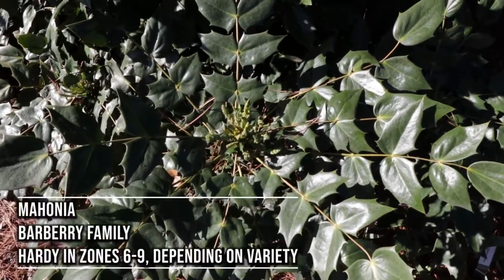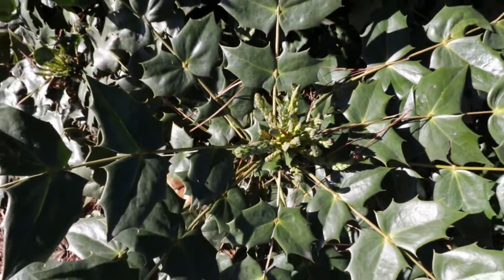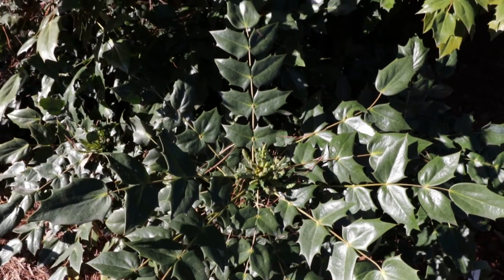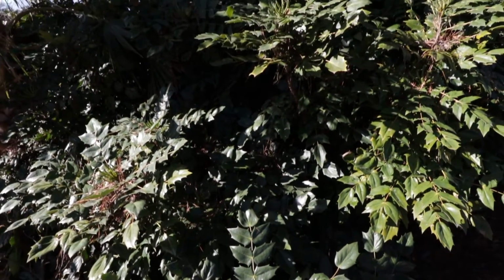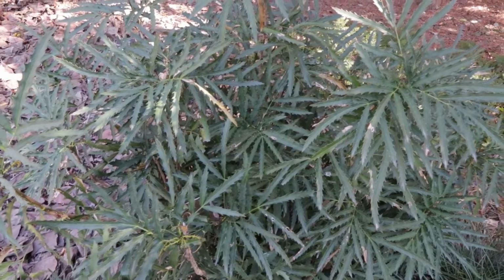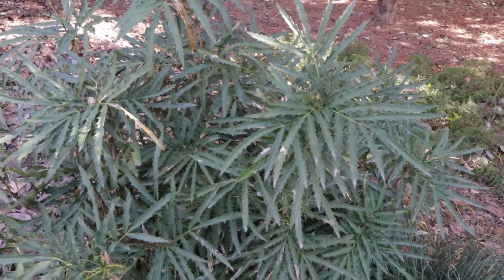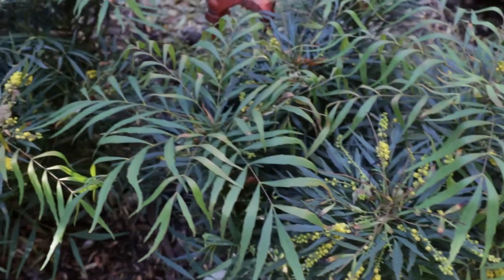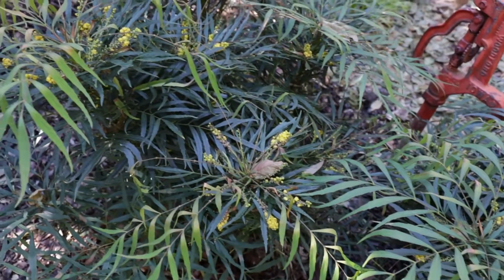This is Mahonia. There's lots of different Mahonias, and I've covered several on this channel. This is Mahonia bealei here, which is most common. It has lots and lots of points on the leaves there. And then I've covered Marvel. Recently I put up a Marvel Mahonia video, which has just a single point on the end of the leaves. And then we have some other varieties that don't have any points on the leaves at all that are really, really beautiful. These are yellow flowering shrubs in the winter that are great for pollinators. The flowers are fragrant as well.